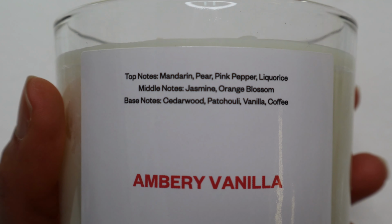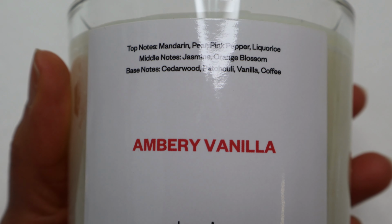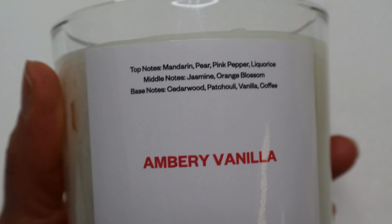Oh wow, guys, I think this one is my favorite of the two scents that I was sent over. It's just a beautiful, warm, and cozy type scent, in my opinion. So I'm definitely gonna wanna pick up another one of these.